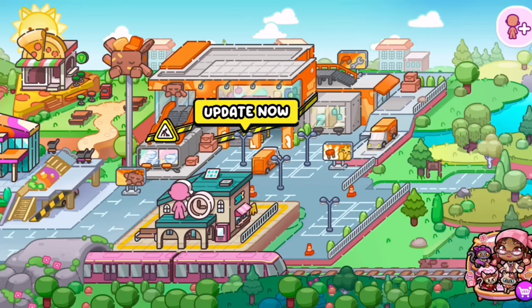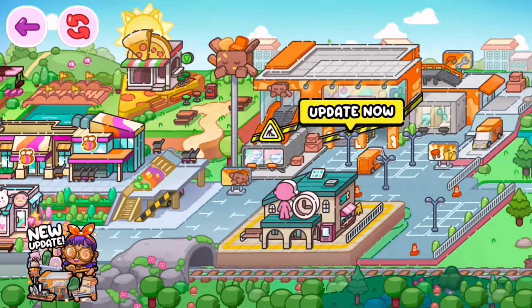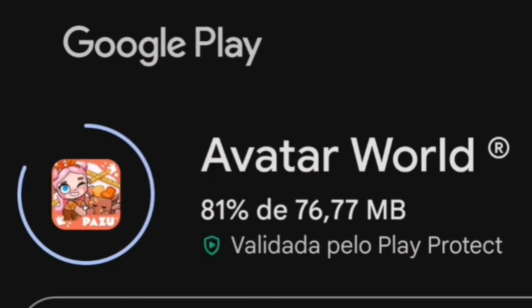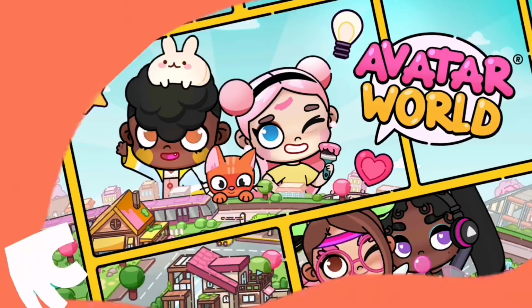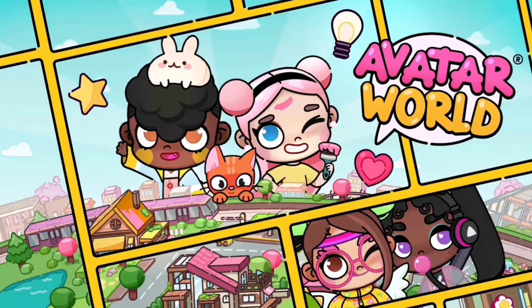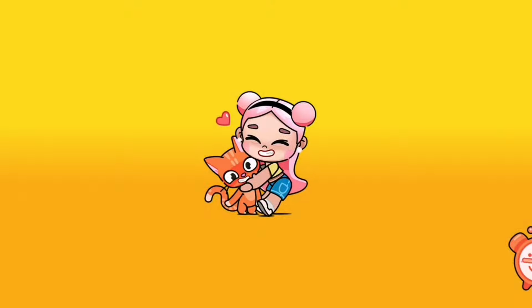For those who don't know me, I'm Ízis, and today I'm here again in Avatar World. Avatar World updated and finally the store arrived, guys. From what I saw in Avatar World's post yesterday, they're only releasing one floor for now. I'm going to take a look at the map to see if there's anything else new while I'm at it.